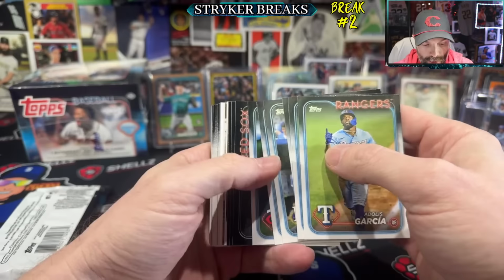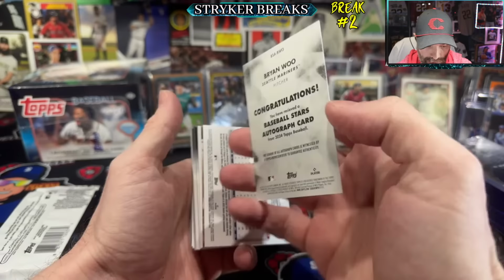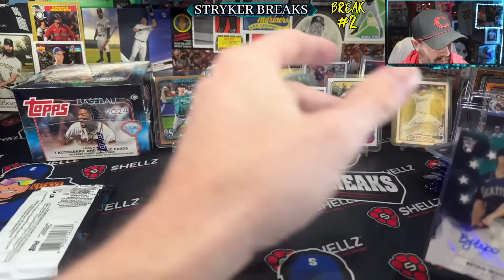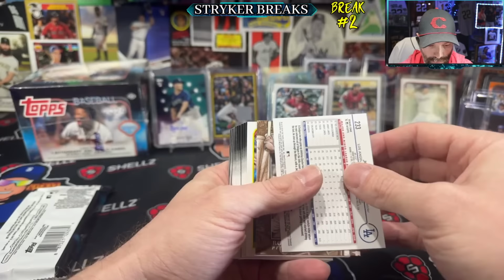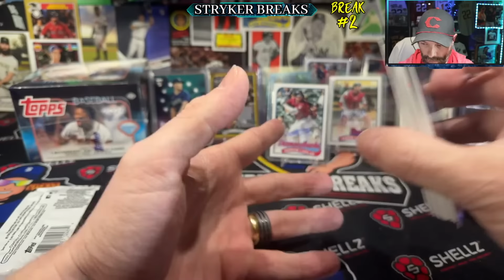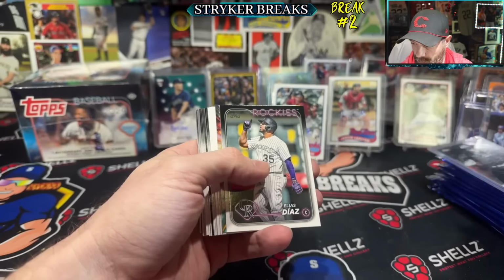Yeah, it's one of those, Mark, where you're basically just doing it for the love of doing it. Brian Wu. I like that. I like Brian Wu. He's my guy. He's got big K upside. Last pack in this box. Design, all different stuff, man. Donate a lot of them.